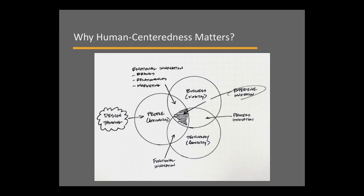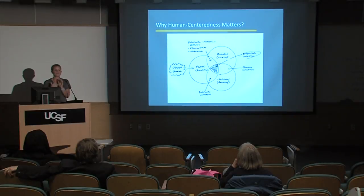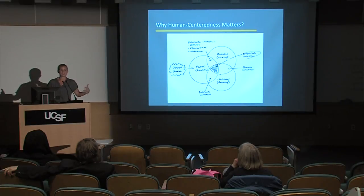So if you think about innovation, innovation requires three things. It needs to be desirable by humans, right? It needs to be financially viable. You have to be able to pay for it. And it has to be technically feasible, right? So how many of you can think about something where we spent a lot of money on and it just didn't work?